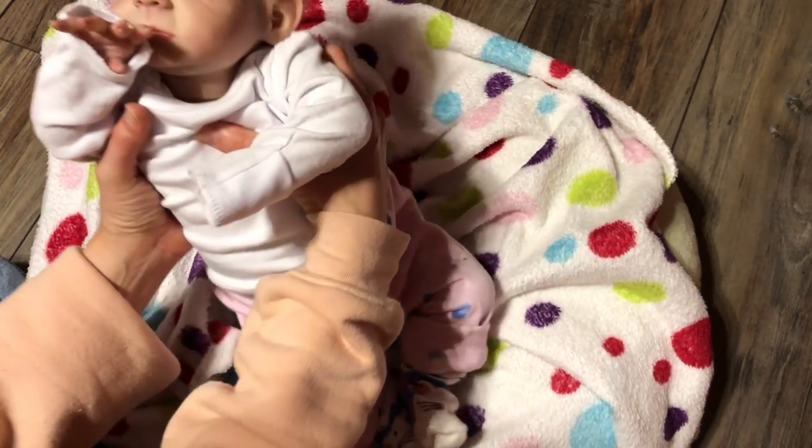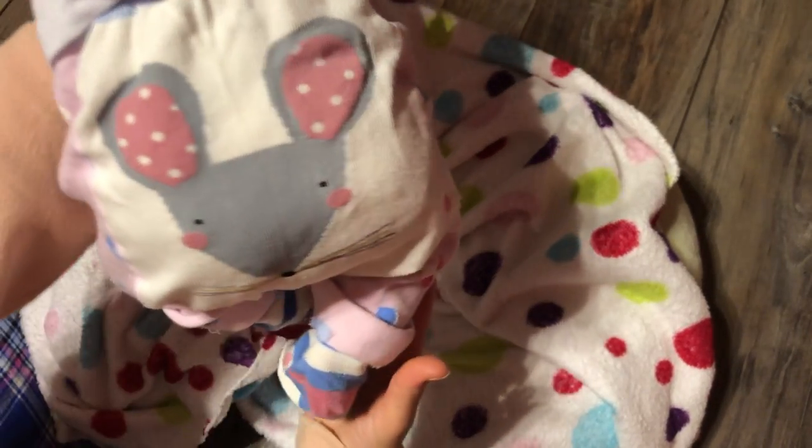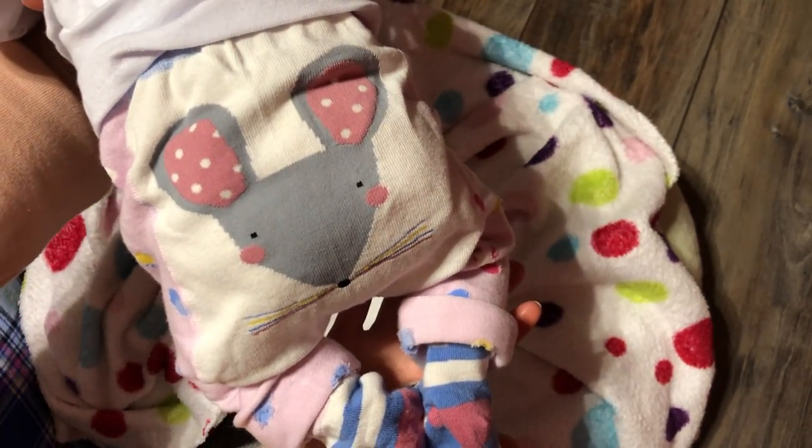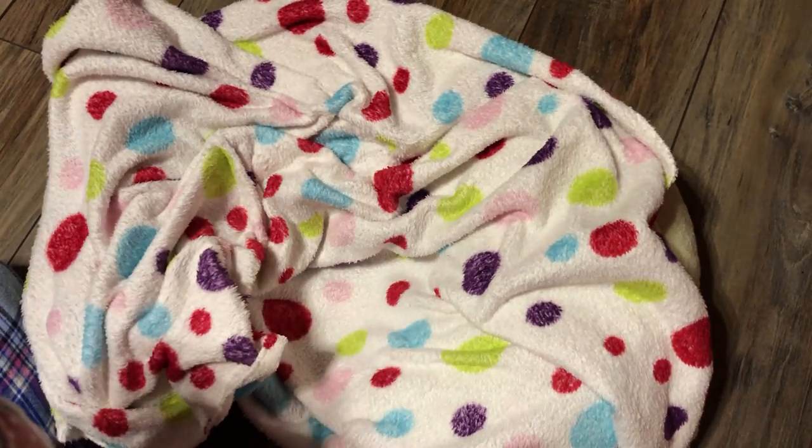And let's just look at her little bum one more time. Her little mousy bum. I could probably be happy keeping her in this outfit forever.